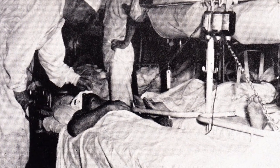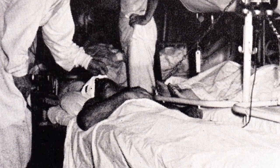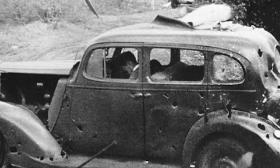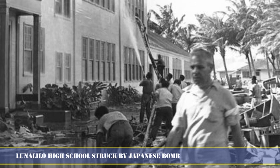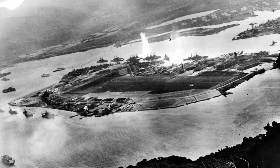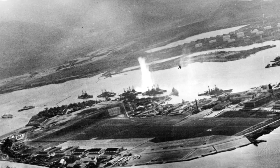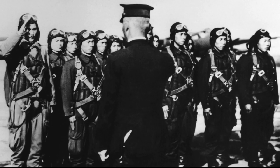2,335 American military personnel were lost, with a further 1,143 injured. Civilians did not escape unscathed. 68 were killed and 35 were wounded. The surprise attack was a resounding victory for the Japanese forces. The Japanese lost 5 midget submarines, 29 aircraft, and 64 airmen. America was now a country at war.